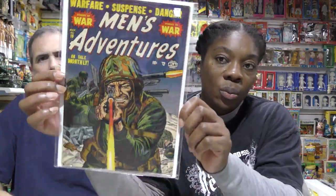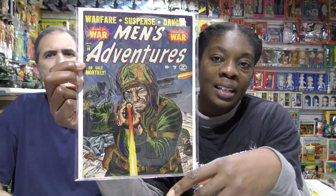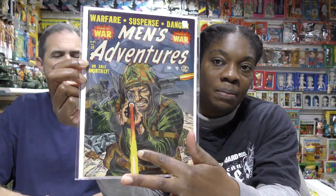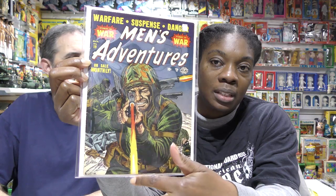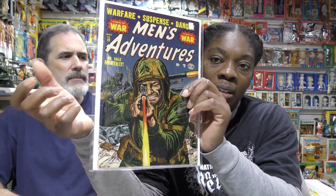And like this one, there's no words on this one. But you look at that, you got the guy, it looks like he's firing at you. You can see the streaks from the bullets coming out. Then you got the soldiers over here in a totally different direction. They're firing.